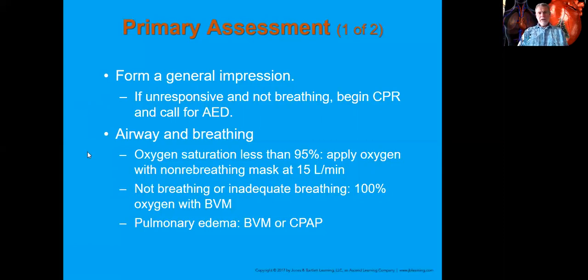Airway and breathing, good numbers here. You have a SAT, so an oxygen saturation, we put a pulse ox on that person's periphery or their finger, and they're at 95% or less than that, we want to make sure we give them oxygen. If they're breathing on their own and have good tidal volume, a non-rebreathing mask at 15 liters a minute, right? It should make sense. They're breathing.